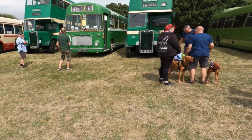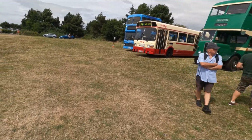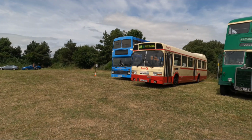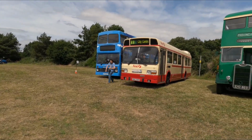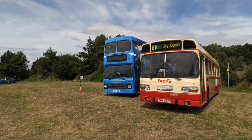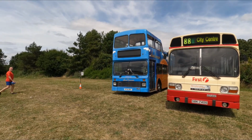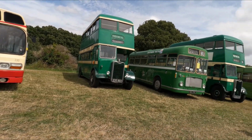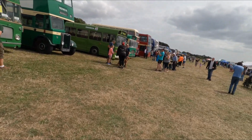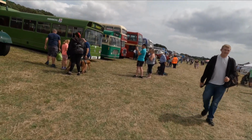So a few more have turned up since we last went round and checked them out. So I think our next plan will be to maybe have a ride round after the cavalcade, and maybe just generally have another general look round and stuff, which is quite good.